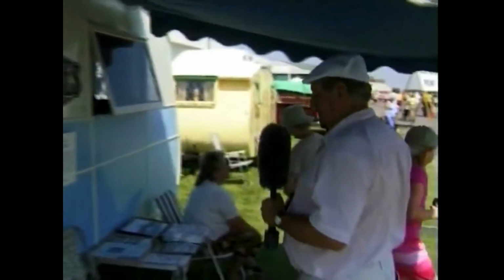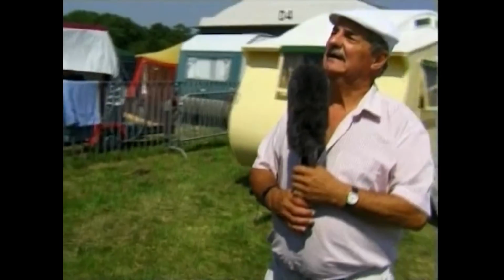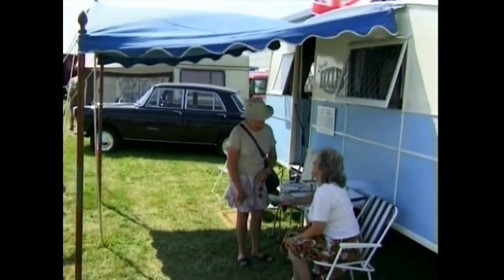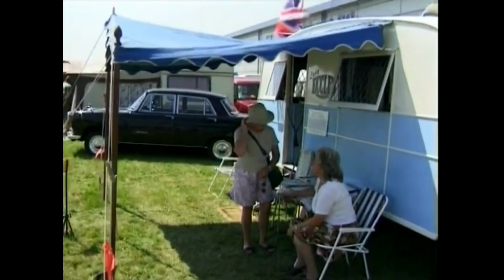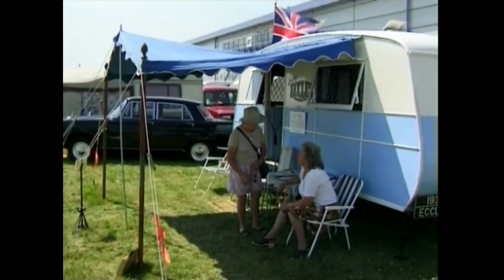Right, now I'll take you round to the back of the van, and we'll take a look at the awning. The awning is made as per the old one was. The old one we had was in shreds, and we've had that remade, and that is the exact awning that they would have had in 1933.